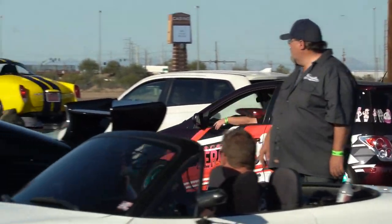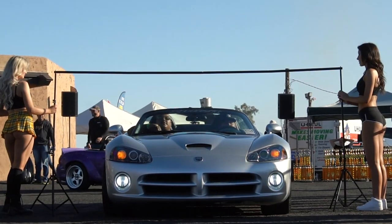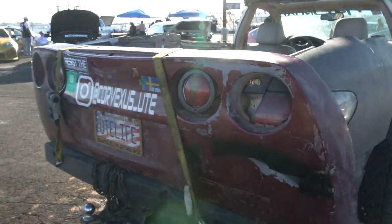Got a grown ass man driving that. Wild. Hey, yo, what the fuck?